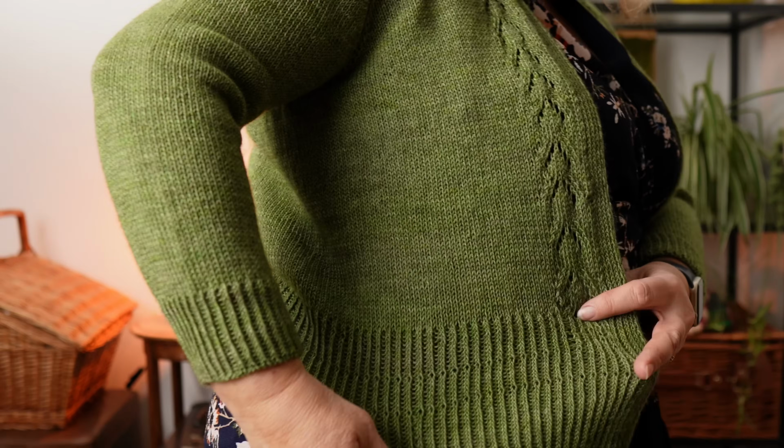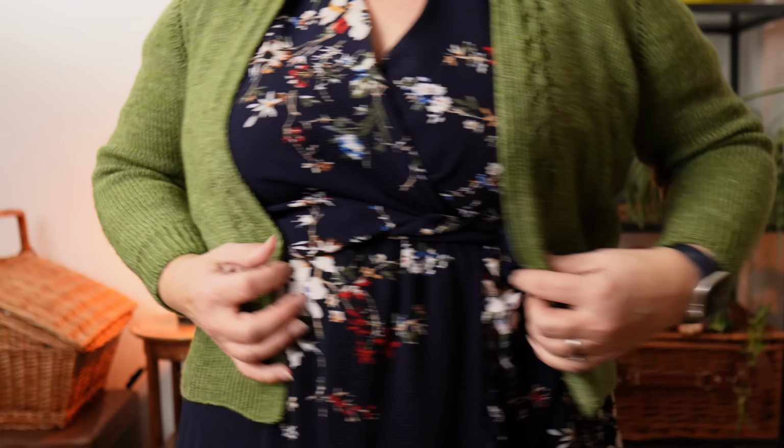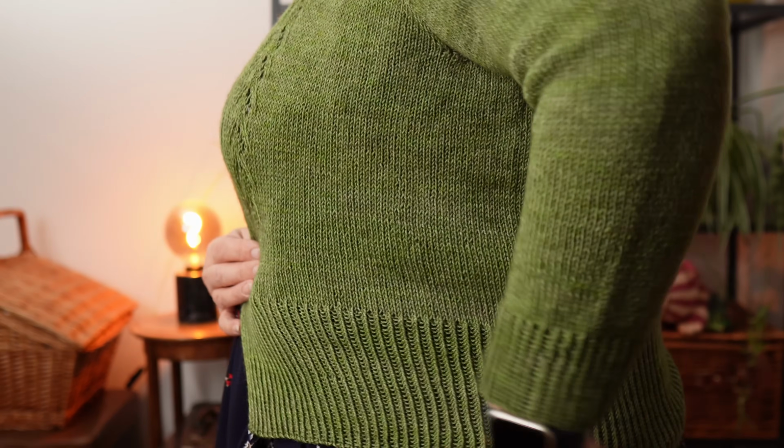So let's stand up and I can show you the ribbing on it. And there are some mistakes on the ribbing. There's a couple. It's a twisted ribbing, and there's a couple of points where I've forgotten to twist the rib for a couple of stitches, and I didn't realise until a lot further along in my knitting.